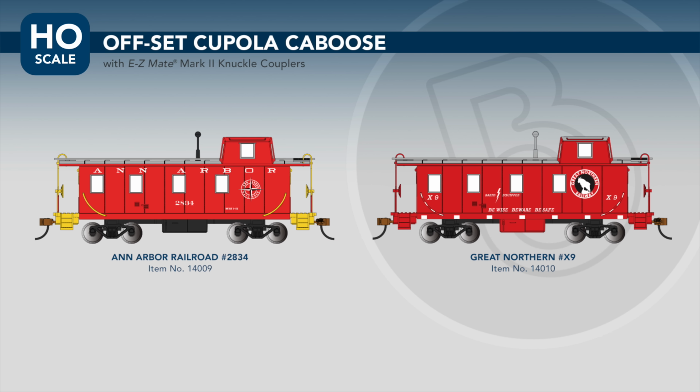Finishing out our HO scale freight car announcements are two additions to our offset cupola caboose series, with the Ann Arbor Railroad and Great Northern.